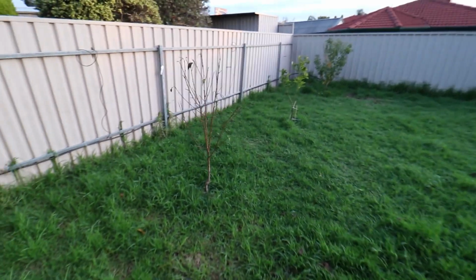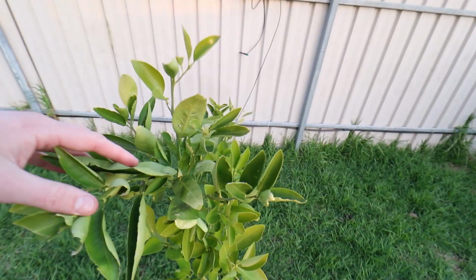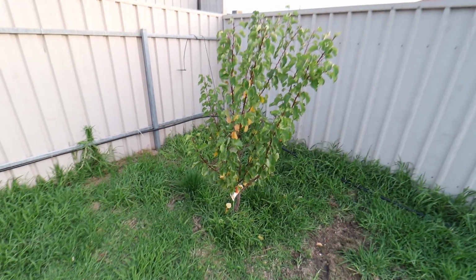A couple of my fruit trees, which these are all laying dormant at the moment. But yeah, my tangelo tree isn't too good, but my apricot tree is doing really well. Pruned back, ready for some new growing next season.